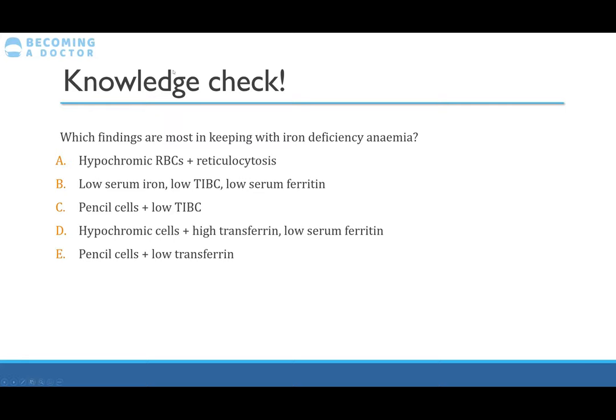Okay, so this is the next question. Let me see if I have the poll. What is this? No. Should results. Voting two. Okay, here.